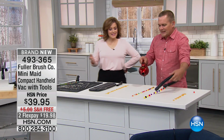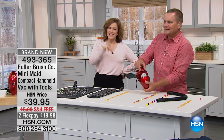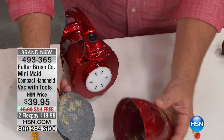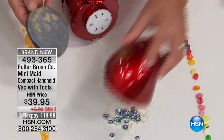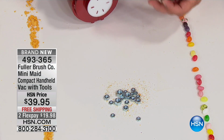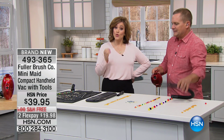And that's the thing, how do you tackle those everyday messes, the ones that happen every single day? Do you bring out your big clunky vacuum cleaner? No, this is how you do the quick messes, the spills, and by the way, the detailing the car, the sand from the beach. Fantastic in the car. So fantastic at only 2 pounds.